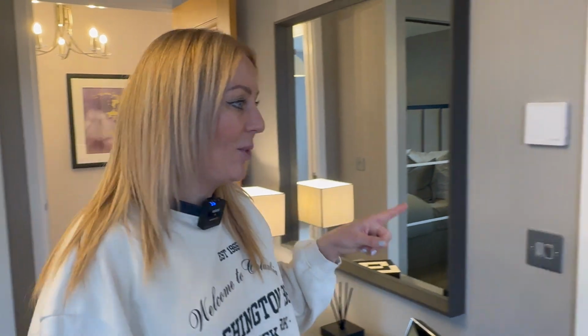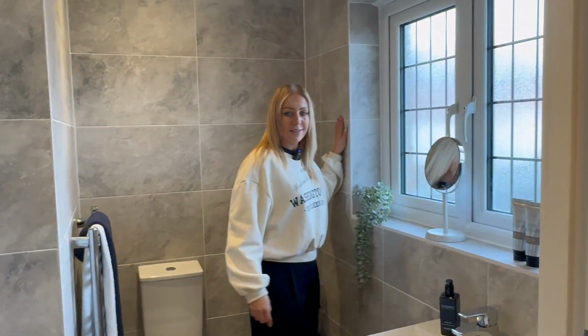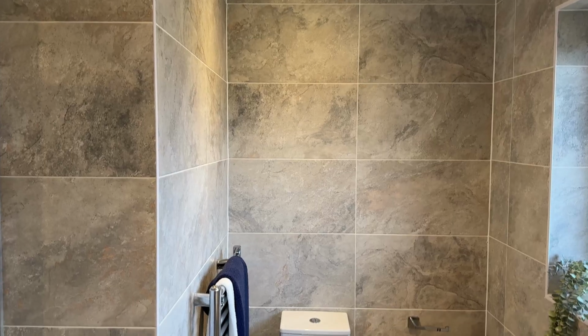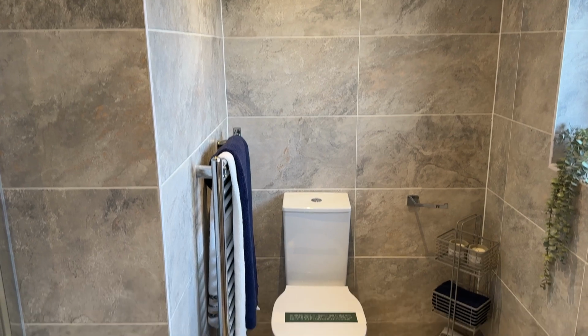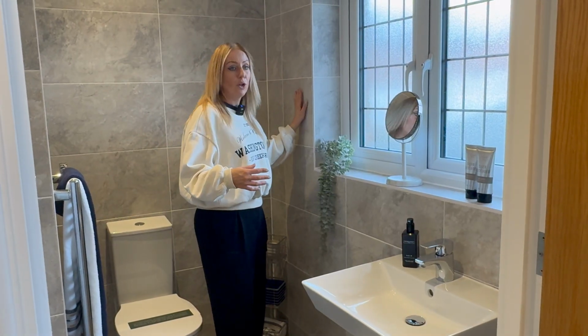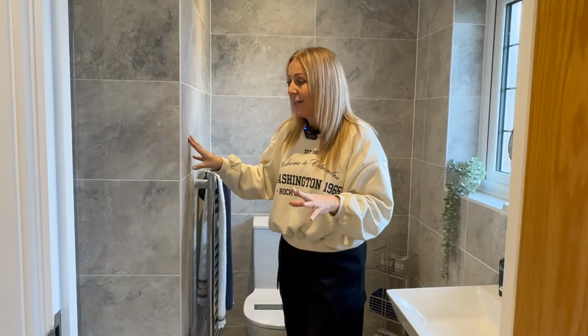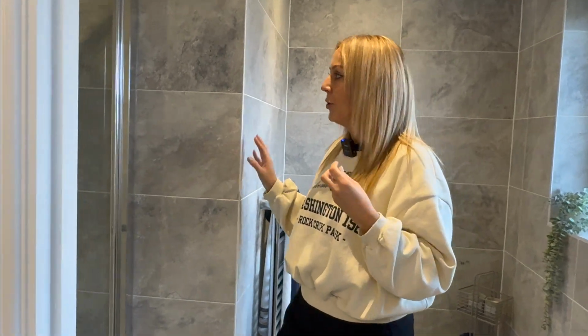And then just this way, we've got another style tile. So this one is a textured tile. So we've gone more grey in here. In some of the en-suites we've seen recently, they've been quite a neutral, quite a creamy colour. So this has gone more grey. Again, there's so many different options that you can get on the tiles. So you really want to think about what style suits you.